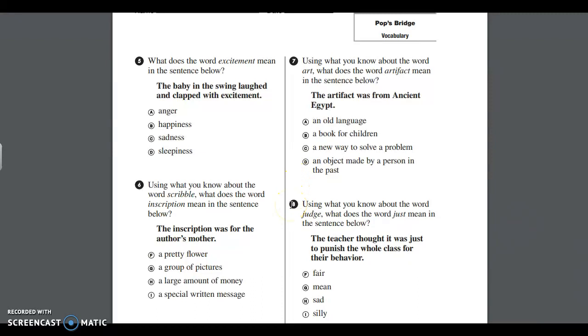Number 8. Using what you already know about the word judge, what does the word just mean in the sentence below? The teacher thought it was just to punish the whole class for their behavior. Fair, mean, sad, silly.